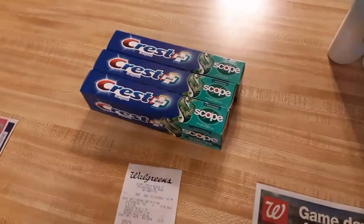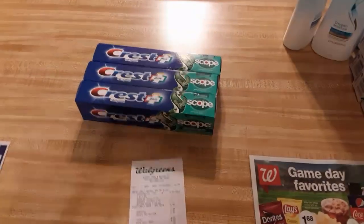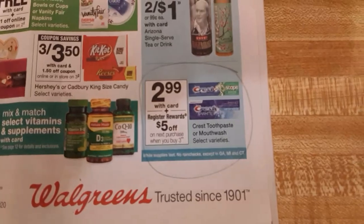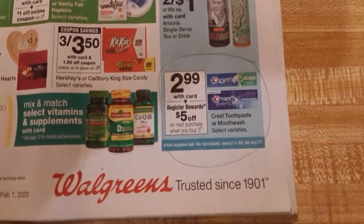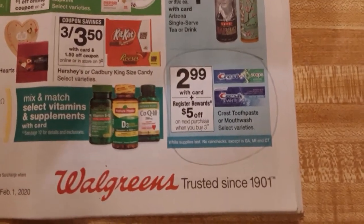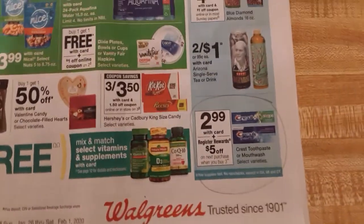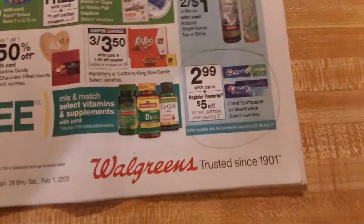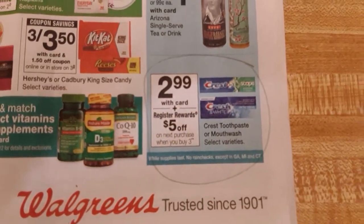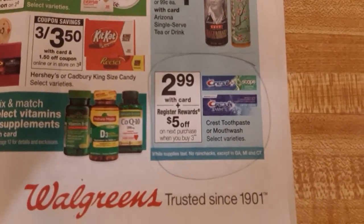Okay, in transaction number 1, I just got the 3 tubes of the Crest Complete toothpaste. I'll show the ad. One thing that I'm definitely learning from shopping at Walgreens and CVS, I don't have to worry about toothpaste ever again in my entire life. It seems like they give this stuff away at least once a month, or maybe every other month. I've got toothpaste up to my neck. So anyways, if you guys don't like shopping at Walgreens or CVS, you could just go and get the free toothpaste and not worry about anything else.